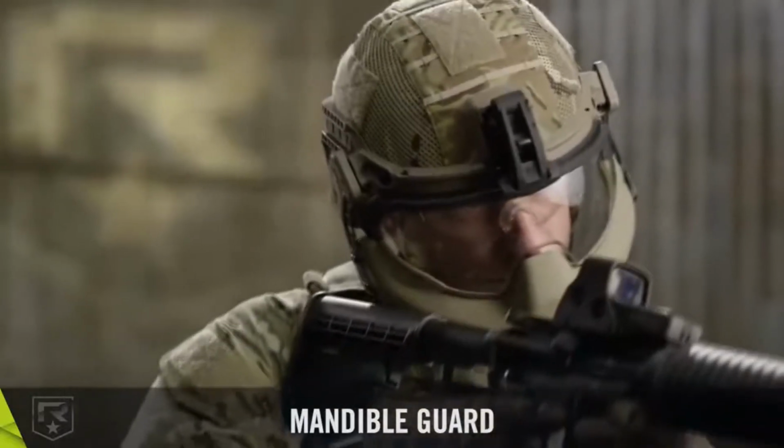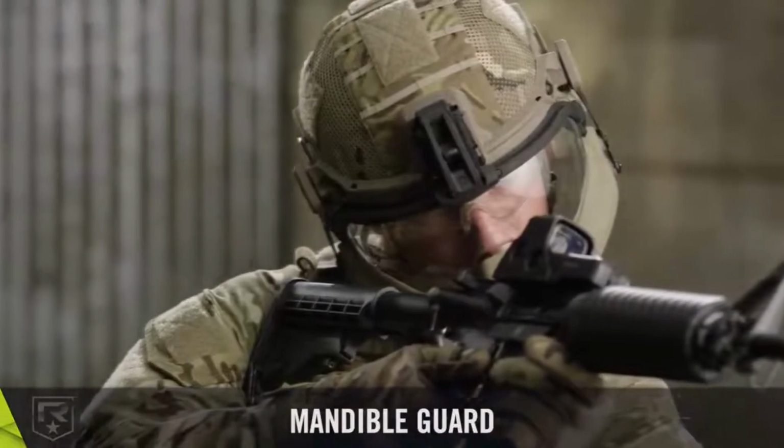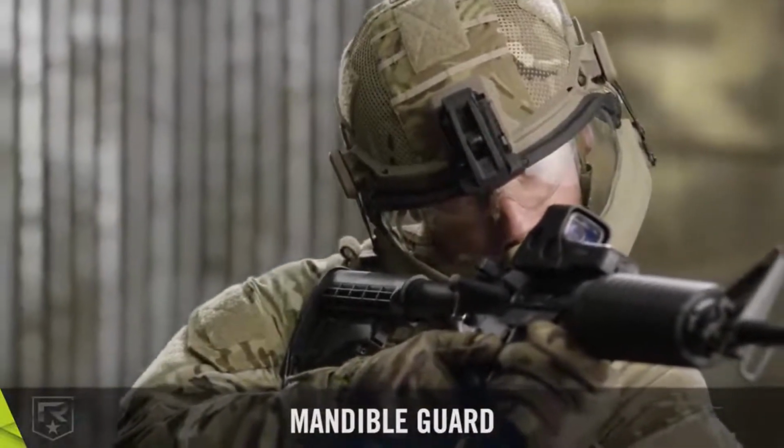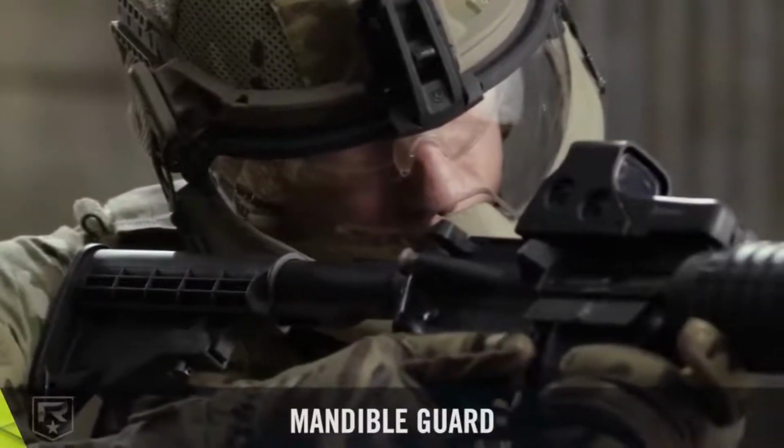When wearing the mandible guard, certain weapon sighting techniques may require adjustment. By rotating your weapon at a 45-degree angle and tilting your head, you can maintain a laser optic field of view for targets up to 100 meters.